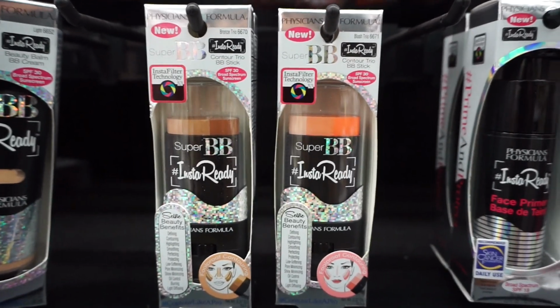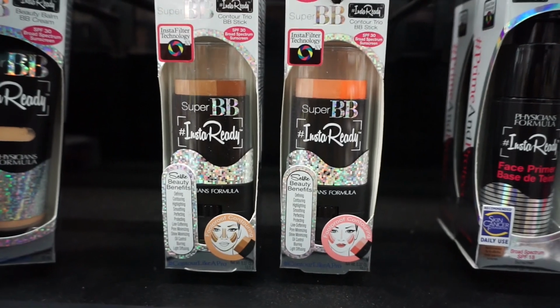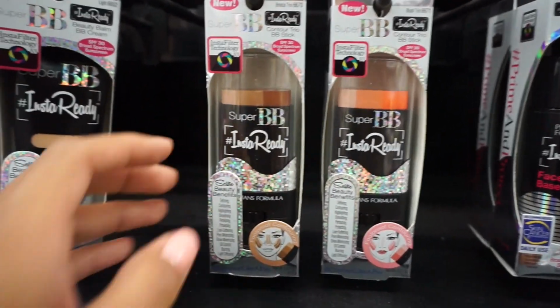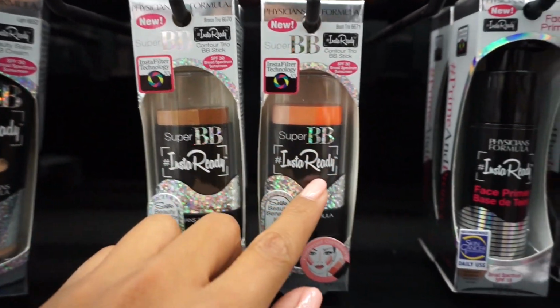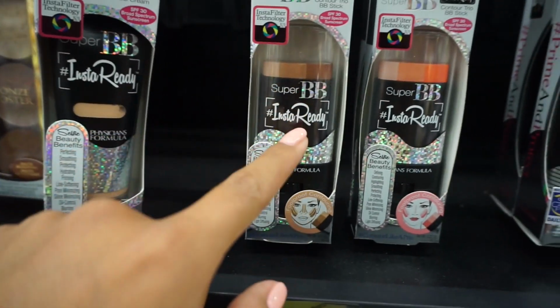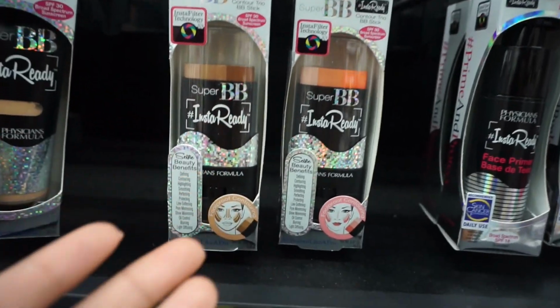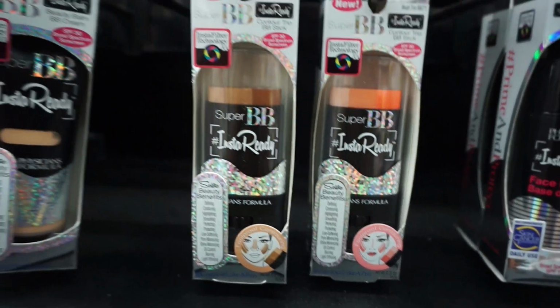So this is a contour trio stick. You can define, contour, and highlight all at the same time with this stick. That is crazy. Ooh, this is more of a blush stick, and this is more of a bronzing stick, just depending on if you want to go a little lighter, a little darker. But wow, Insta Ready, hashtag for real.